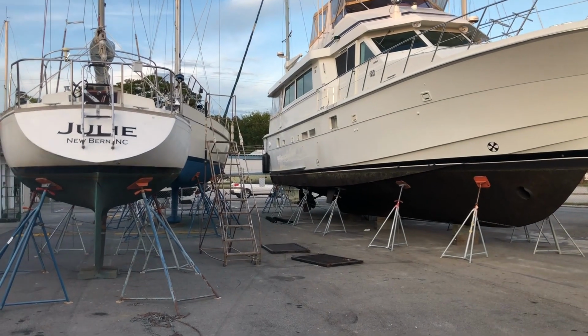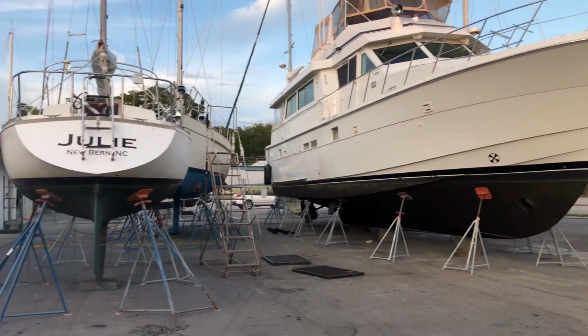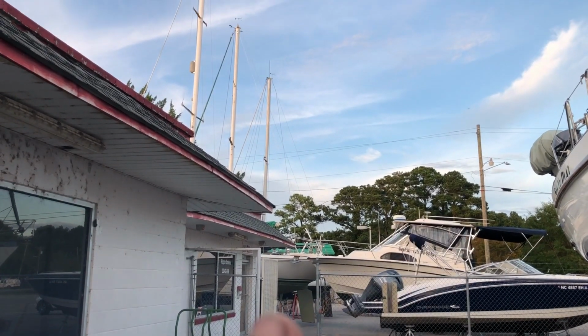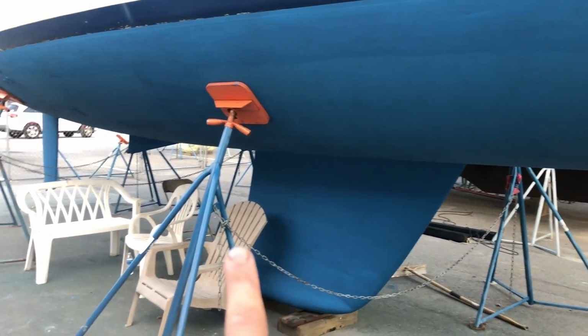Normally this is a parking lot and the gate you go out of is right there, but today there are boats both on this side and on the other side. More boats in the parking lot. And they got the chains ready to help support for the storm.